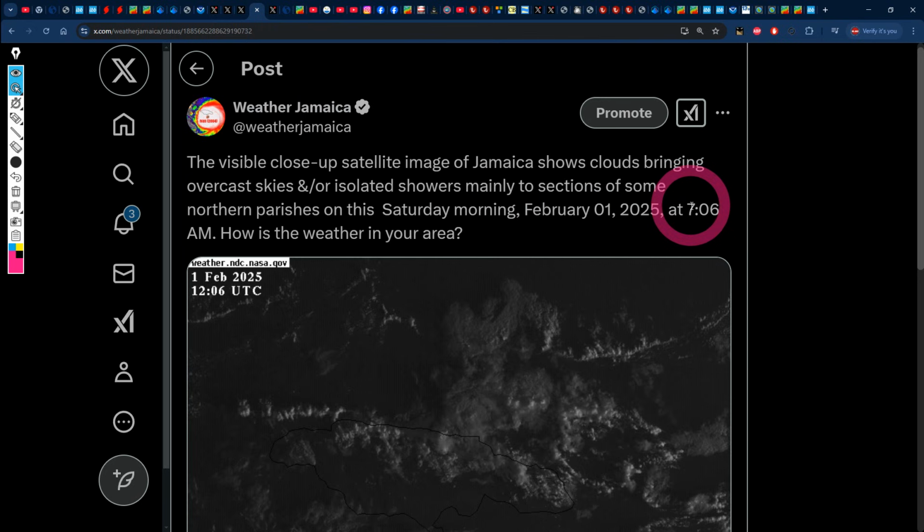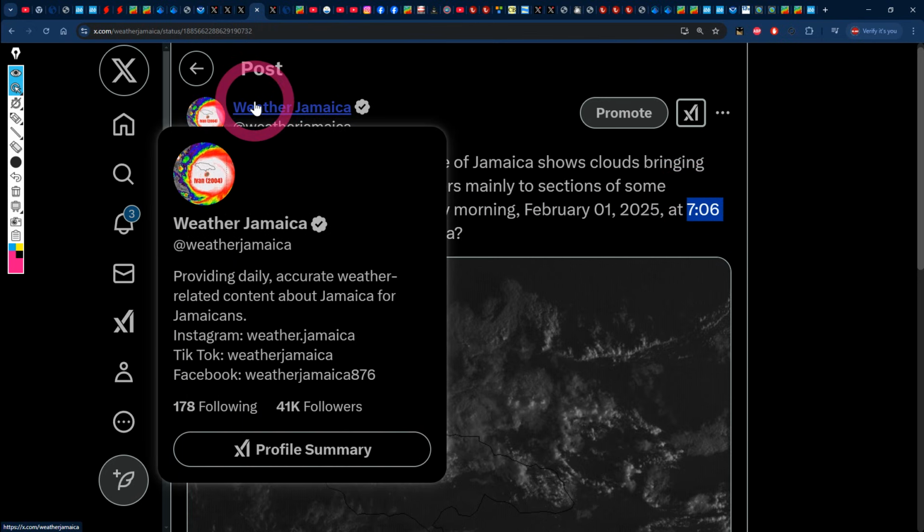As early as 7:06 a.m., the visible satellite image was posted not only here on our Twitter page of Weather Jamaica, but it was also posted on our Instagram page of weather.jamaica, on our TikTok page of Weather Jamaica, and on our Facebook page of Weather Jamaica 876.